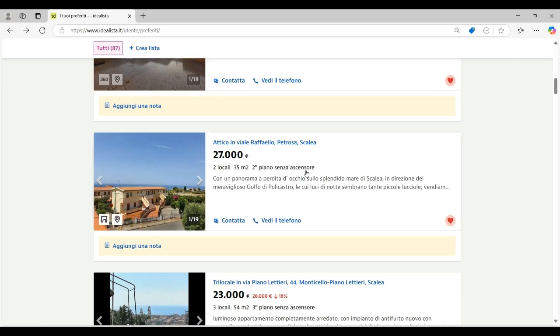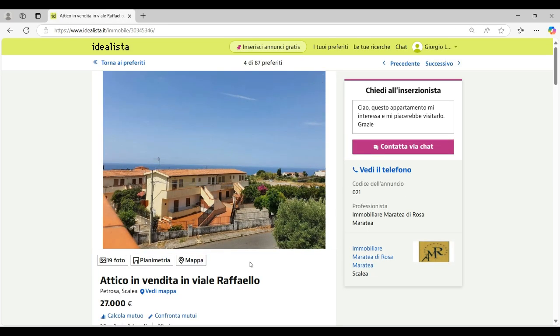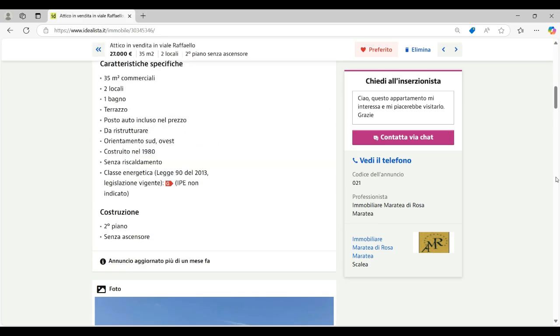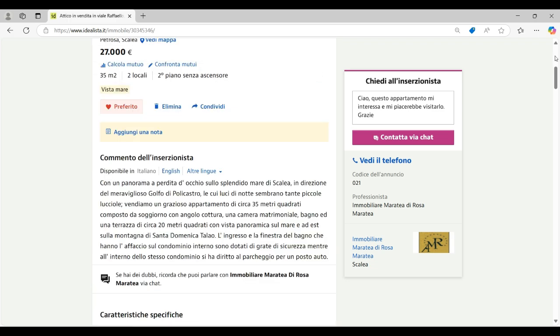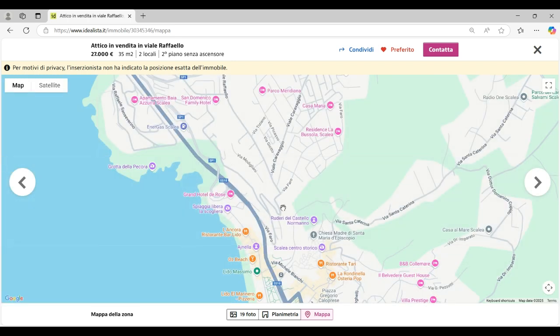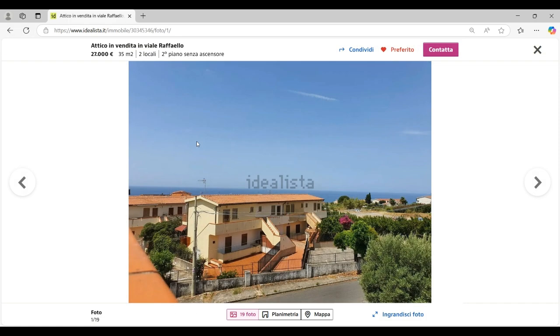This also is cheap. It's on the second floor, no elevator. This is small, 35 square meters, 27,000 euros, but it's got a nice panorama. I think this is also quite a nice apartment, and it's also got a parking space. It needs a little bit of work, but having a parking space, that is an advantage. Let's see where it is on the map. So again, it doesn't give you precisely where it is, but it is very near the sea. I think this is even nearer than the last one. So let's have a look at it.